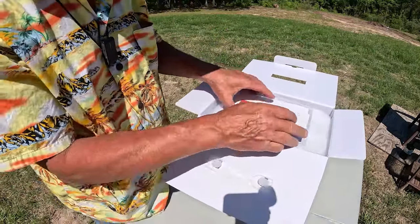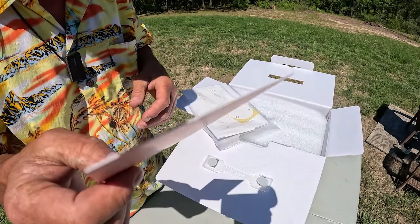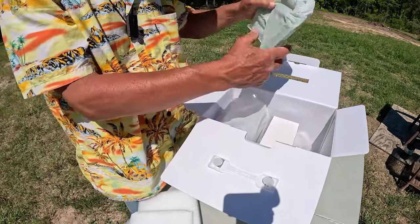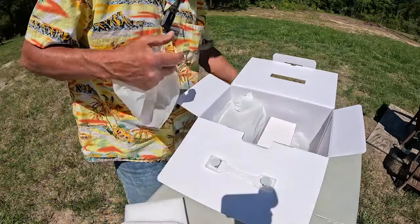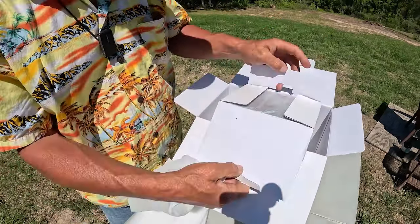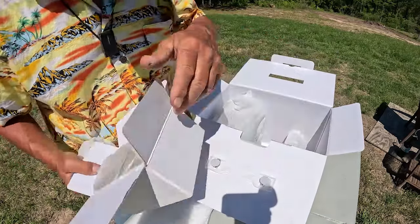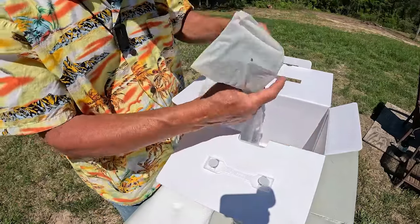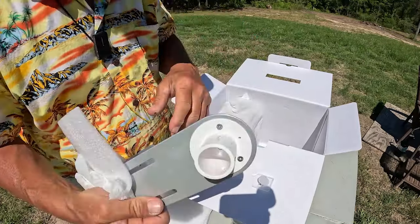Let's see what we have inside this here box. We got a warranty card and a template. The warranty card says 12-month limited and lifetime technical. To get some more bird feed, I'm going to have to figure out where we're going to mount it. We have a greenish colored roof. That's probably a camera. That's the solar panel. That's power. A heavy metal mounting bracket right there. That's a post mount.